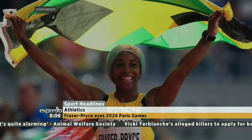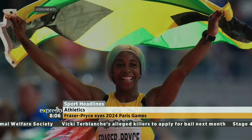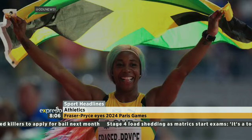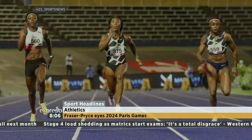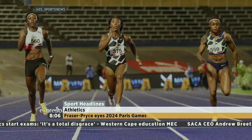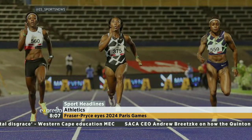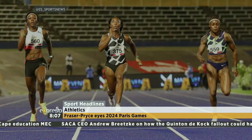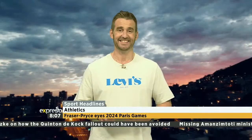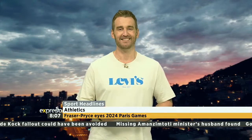Fraser-Pryce, the Beijing and London 100-meter champion, won gold in the 4x100-meter relay and silver in the 100 meters at the Tokyo Games, taking her collection now to 8 Olympic medals. The Jamaican had initially thought Paris would be out of reach, but said her current form this year showed she still had a lot more left in the tank. And that's where we leave our sporting headlines for this morning.